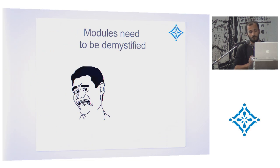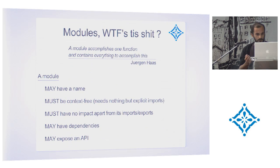Before I go deep into it, I would just like to demystify a little bit what a module is. Because when I speak about it with my coworkers, friends, and stuff like that, they just look like that guy at first. So what is this? A module accomplishes just one function and contains everything to accomplish this.